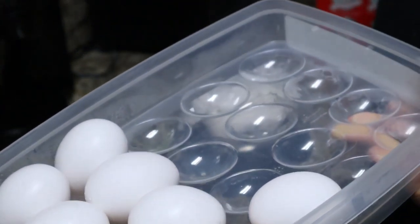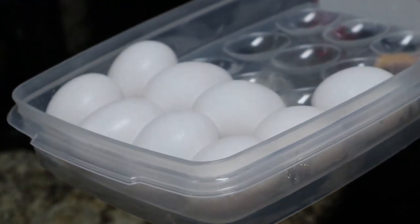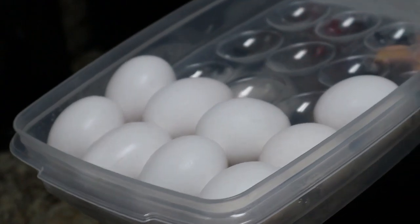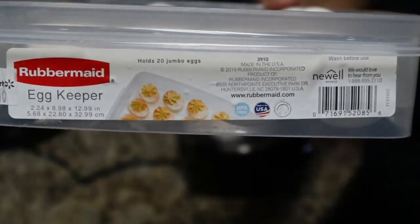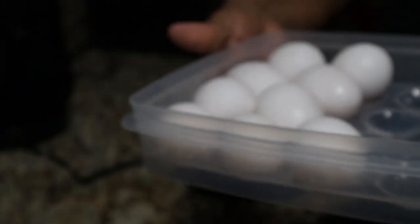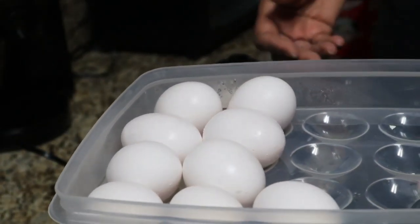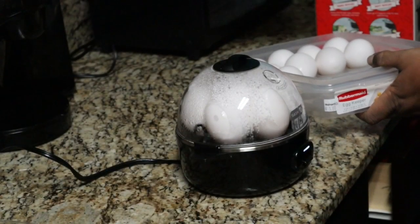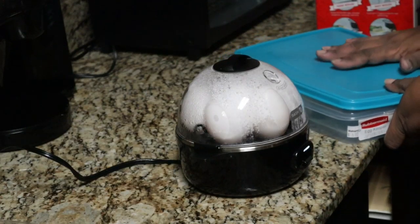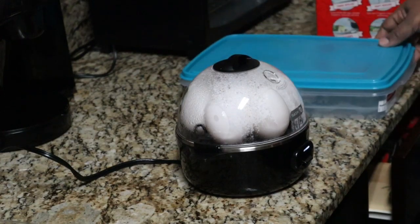And it's just cute to have in your refrigerator, and it makes it where you can actually stack stuff on top of your eggs instead of keeping it in the egg carton. This is by Rubbermaid, and it's called the Egg Keeper. I don't know if this was made for like deviled eggs or something. It don't look like it. But anyway, we put our regular raw eggs in here. And that's where we keep our eggs in the refrigerator. So yeah, man.